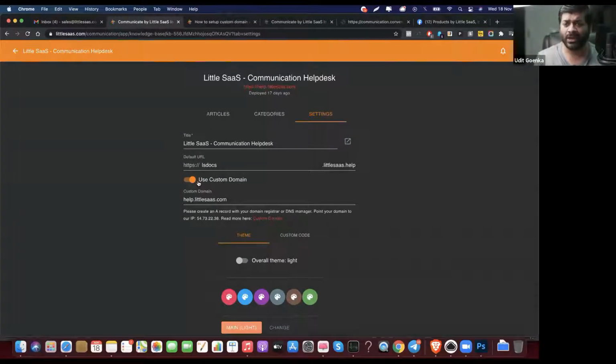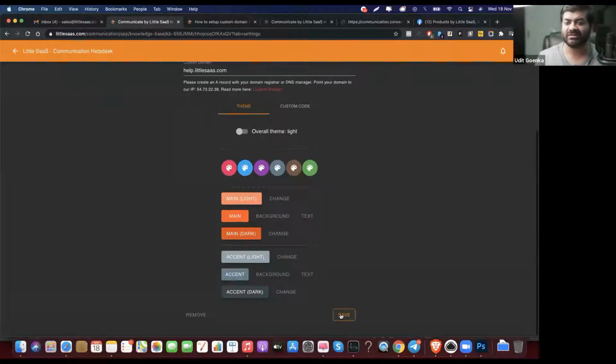That's completely okay. But if you do want to set that up, the very first thing that you have to do is update your DNS server and set it to this IP address, which is written over here. And there's a guide available for you as well. So let's say if you're using Cloudflare, then in that case, just update your DNS, add help and point it towards this IP address. As soon as that is done, paste your entire URL over here, which in our case was help.littlesas.com. And once that is done, just hit the save button.